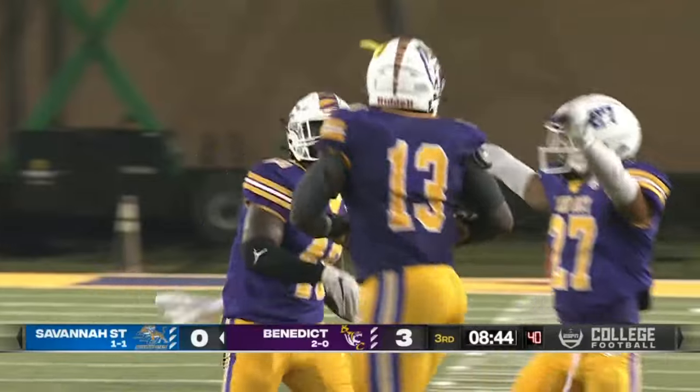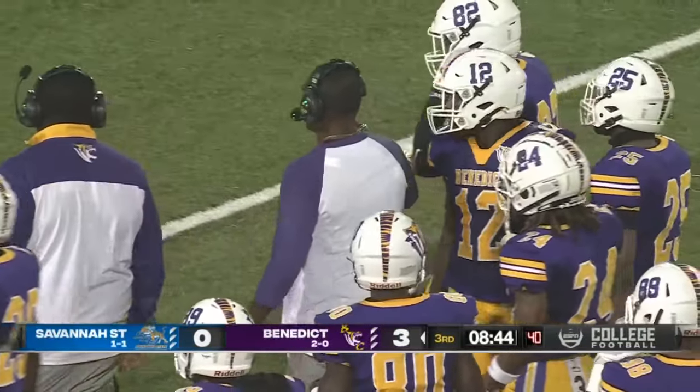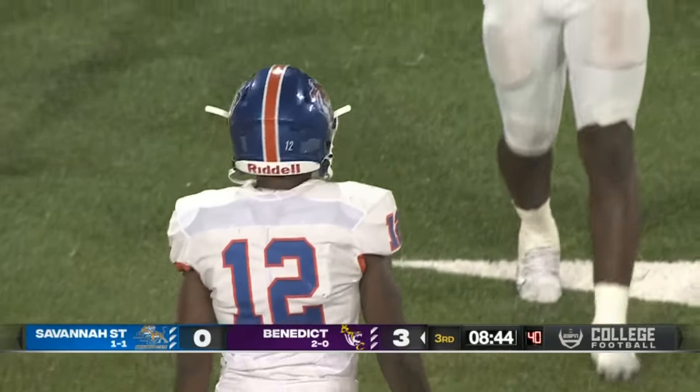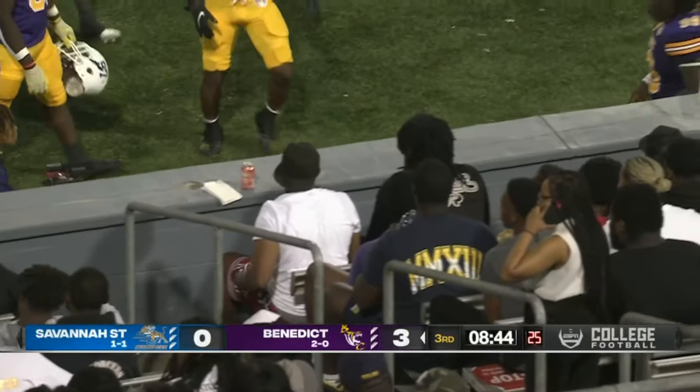I mean, they just cannot block him. One-man wrecking crew, they're only rushing 4 all game. They rush 4, drop everybody else back into coverage. And you have to account for him. Why they're not double-teaming him, I have no idea.